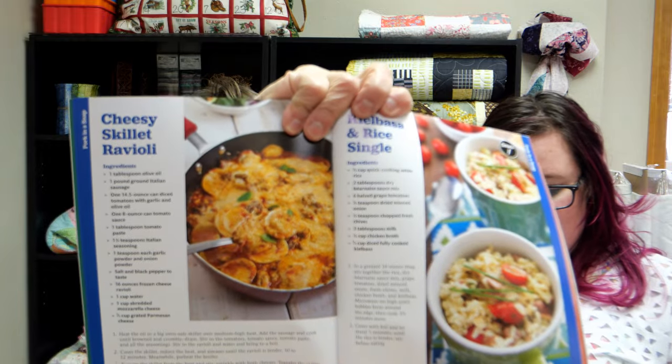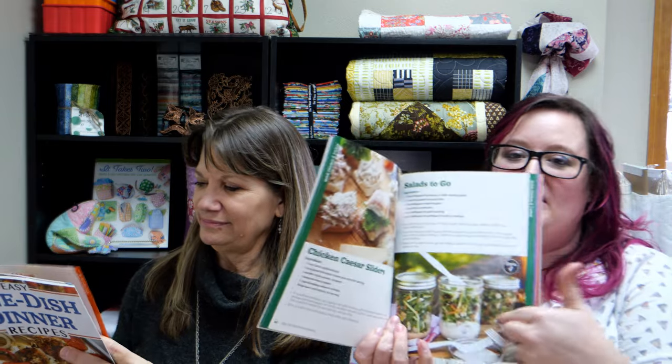That's good. I love cookbooks. I know, I'm hungry. We're all hungry. We've all been talking about what's for dinner tonight. Chicken Caesar sliders. Oh, and salads to go. I do this quite a bit, just take your mason jar and put your salad in there. Or mom does a mason jar pho or something, just a little noodle thing. It's super easy. Add hot water and shake it and let it go.